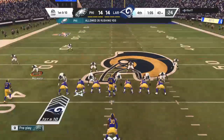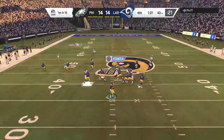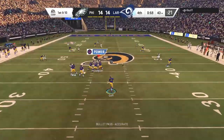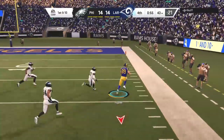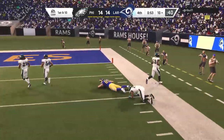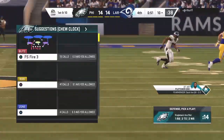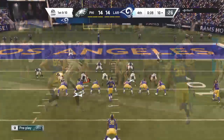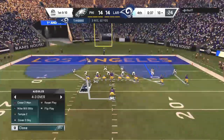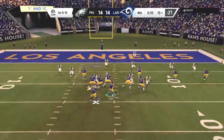One play has them up past the 40 already and another 1st and 10. Now Goff. He's got Higbee complete right side. And he is taken down deep in Philadelphia territory. A big play there for L.A. 47 yards. A game-winning field goal would be a chip shot from here. Let's see how they play it on 1st and goal.